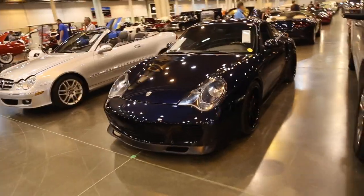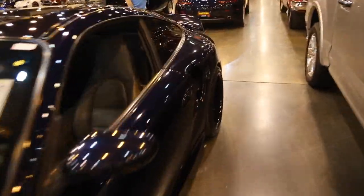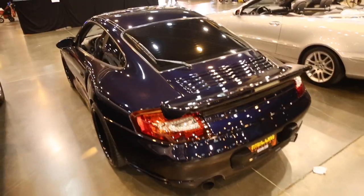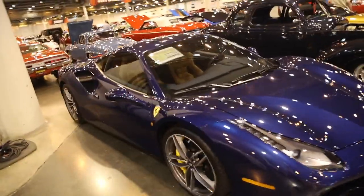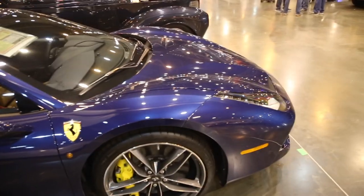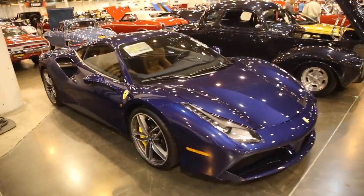Got a very clean 996 Porsche right here. 996 911 Turbo. Looks very nice in this dark blue. Not a huge fan of this generation, but I can't lie, it's very good. This is a whole spec and a half right here. The Tour de France TDF blue over some brown interior. Very clean. Very nice spec on this 488 right here.